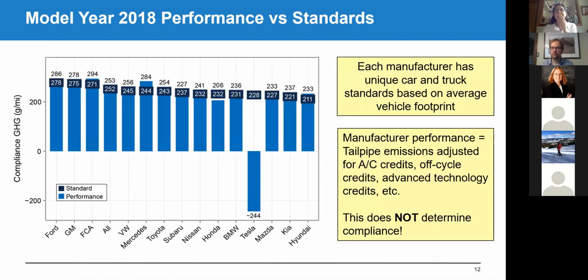Again, this is just looking back a little bit. The dark blue boxes here are the standards for each manufacturer. We actually do a car and truck standard, not an overall standard, but we put this together for illustrative purposes. And so that's their standards. The lighter blue bars are what manufacturers actually achieved in 2018 as their performance value, including off-cycle credits. So you can see 6 to 10 grams per mile. Again, it makes a big difference for some of these manufacturers. And I always have to say, this is not how we actually do compliance. This is just a snapshot of how manufacturers did in 2018.